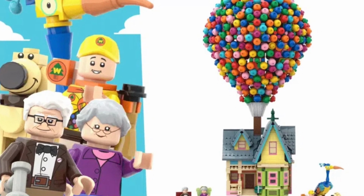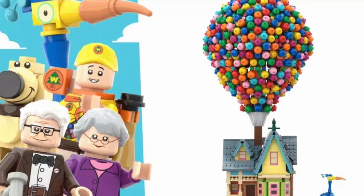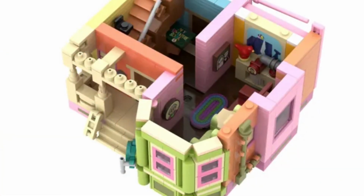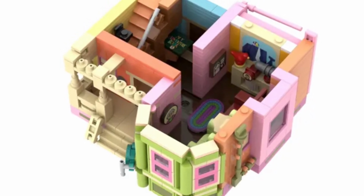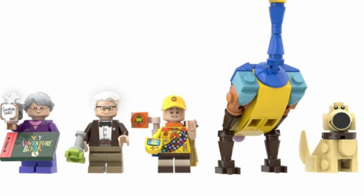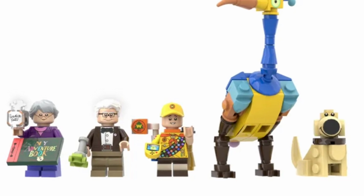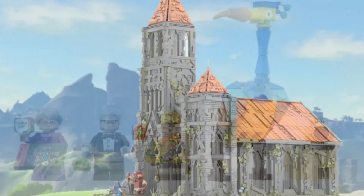Next up, we have a pretty famous movie, I would say. It's from the movie Up. So Pixar's Up House with Balloons is the official name of the set. I like that it is modularized and it's pretty well executed. So this is a definite buy for me. I would definitely incorporate this into my LEGO city somehow, some way, just because of how cool it is and how iconic that movie honestly was. So to get some characters from the movie would be pretty cool. So this is a definite buy from me.